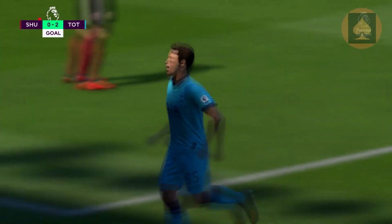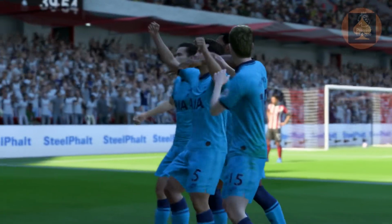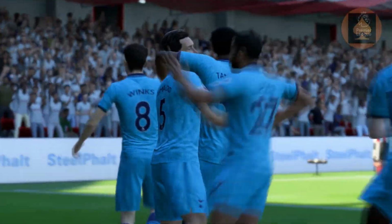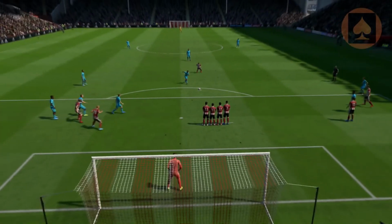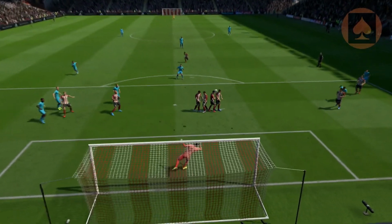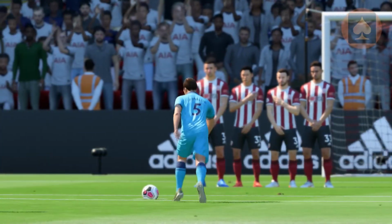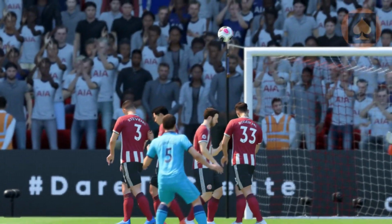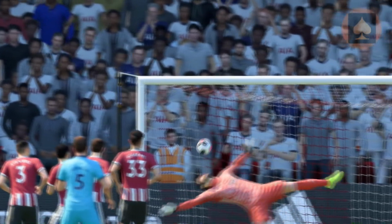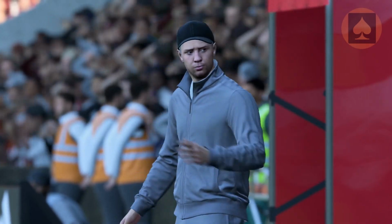Excellent technique. Well, let's have a look at it again. We know he's good from dead balls. Could the keeper do better? I'm not so sure. I'd like to give the credit to the scorer. What a good free kick that is. Well, enjoy the good days as a coach. It could be a roller coaster ride, I can tell you that.